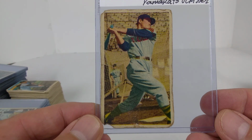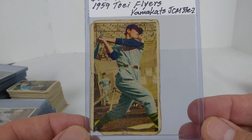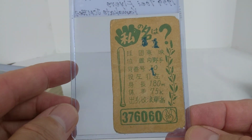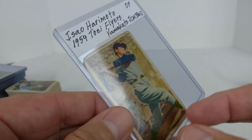Okay, we got one rookie card for 3,000 hit, 500 home run man, Isao Harimoto. Did not have that one. Again, that's the one with the bat on the left, glove upper left. That's made by Yamakatsu.